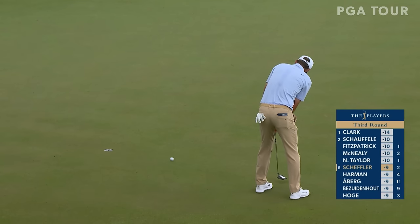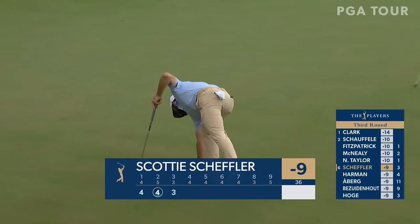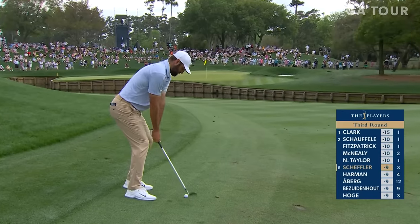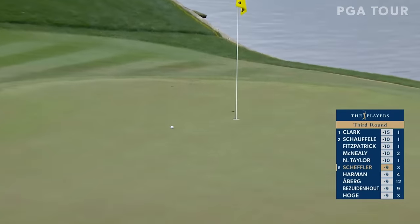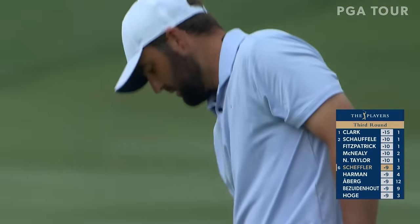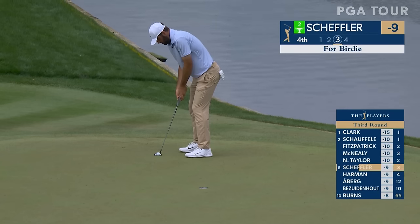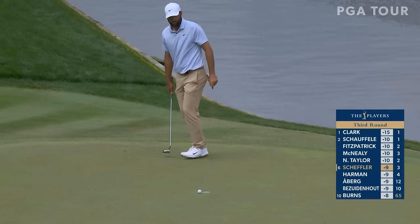See the grain's coming towards the camera there, right to left. He's starting to make a lot of these putts for saves. He just keeps rolling along with a stiff neck and all. Chance for another birdie for Scheffler to make it two in the first four holes. Uphill right to left.